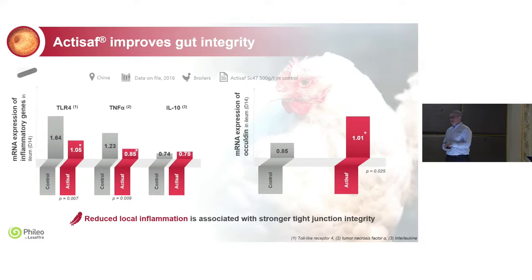So let's speak first about the gut integrity with the anti-inflammatory effect of the product. If you look at the two parameters on the left, which are pro-inflammatory parameters, we see that when we use ActiSaf, these parameters are reduced. If you look at IL-10, which is an anti-inflammatory interleukin, this interleukin is increased. It means that ActiSaf helps reduce the inflammation level in the gut, and it's quite important in modern poultry farming today because the birds are selected to eat more, and of course it increases the chronic inflammation in the gut. If we can reduce this chronic inflammation, it's good for the gut health of the animals.